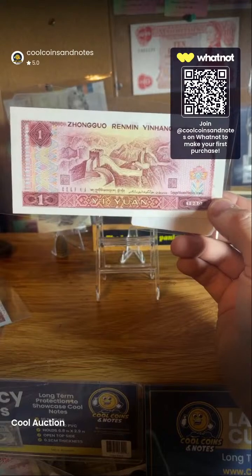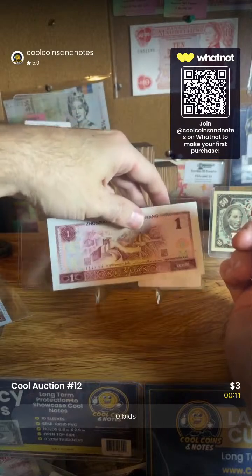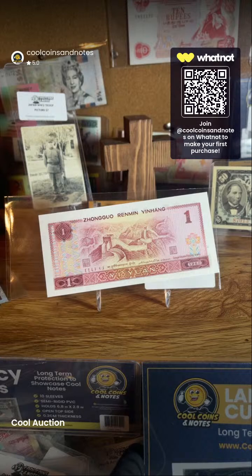So like right now, Ukraine, Taiwan, China, 1991 one yuan, Great Wall of China. I have some coming, hopefully one day. No, I kid, they'll be here this week. But I have all kinds of polymers and animals coming, but not tonight. We sold through them.